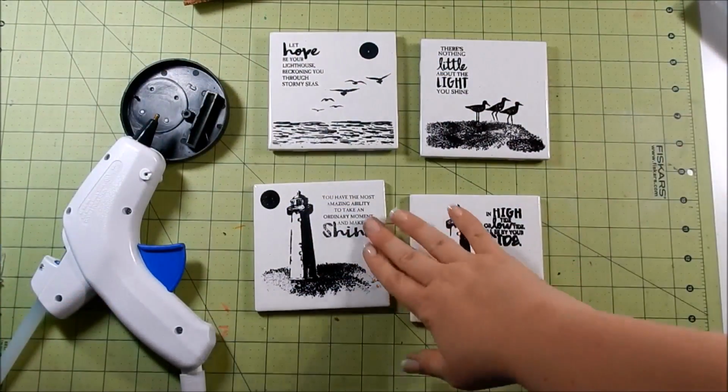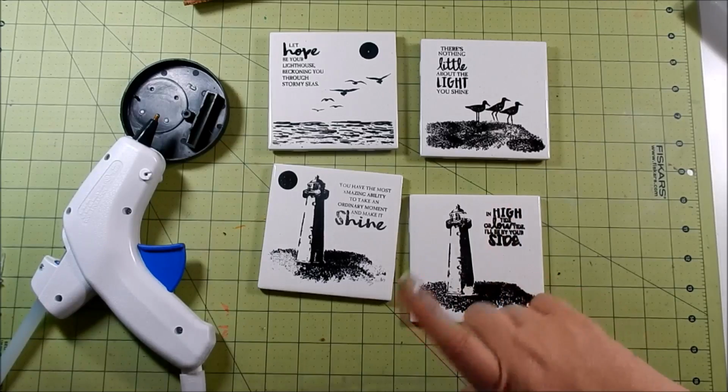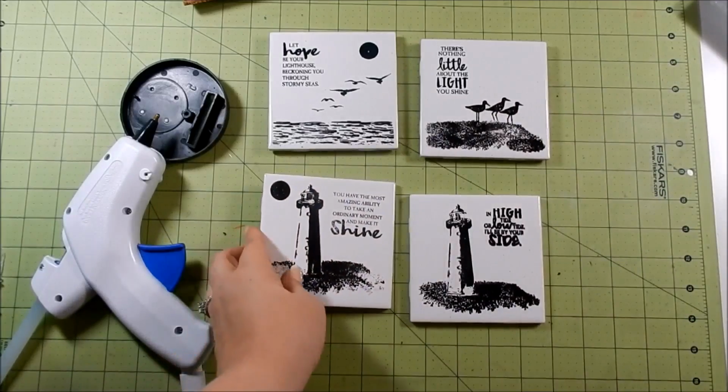But let them dry overnight, the archival ink we stamped, and then spray them with your clear coating and let that dry. You can let that dry overnight as well. I let mine dry for about 4 hours, and that worked out perfectly.